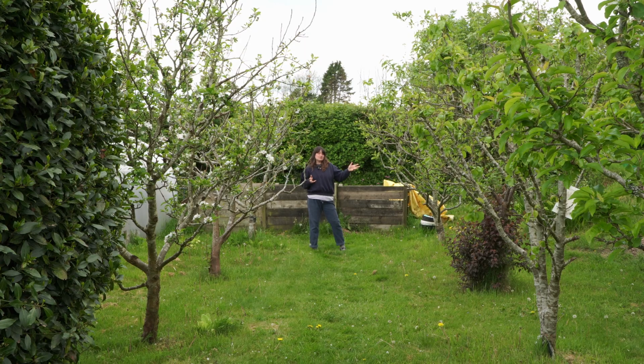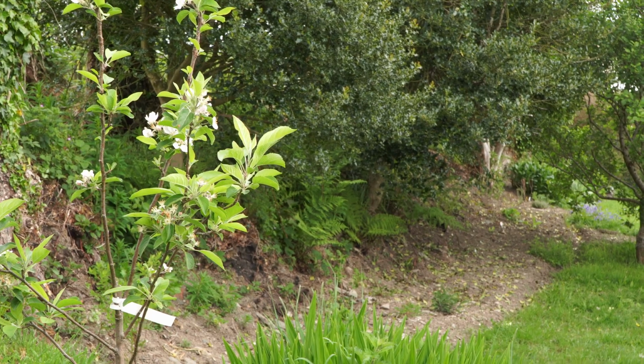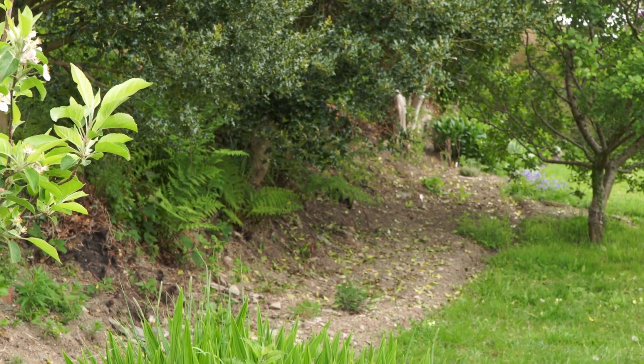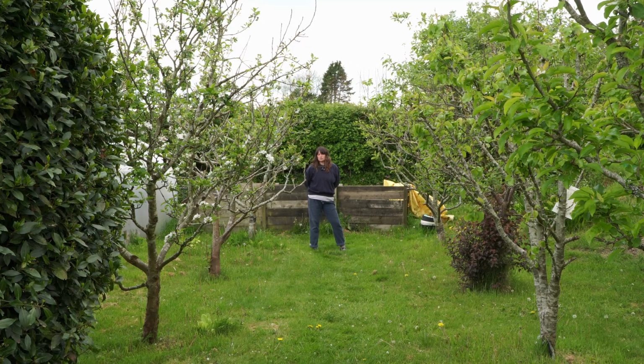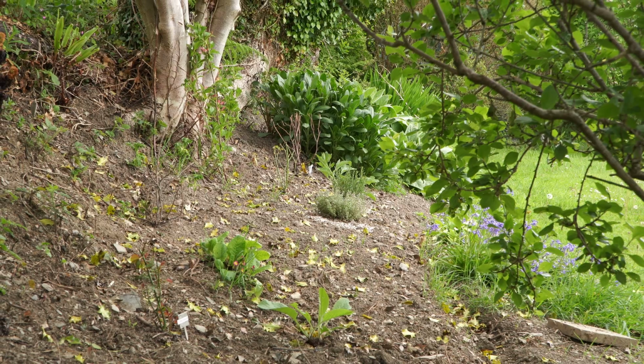As some of you may have seen in our previous vlogs, my dad has really changed one of the banks down here. We have decided to make it into a herb garden, essentially, where all of the perennial herbs that we like to use on a regular basis can grow. That is now done, the plants are in, and it's just a case of waiting for those to really grow and thrive during the summer months.